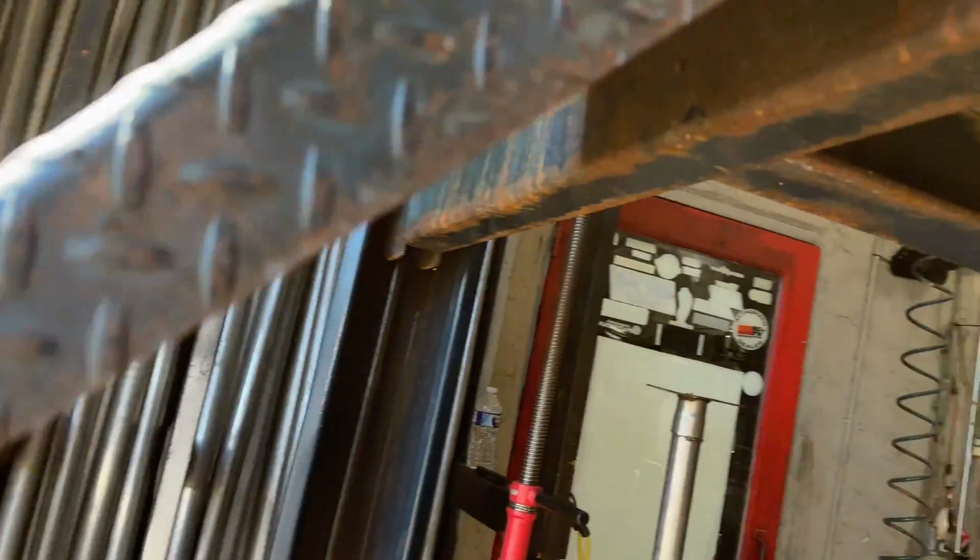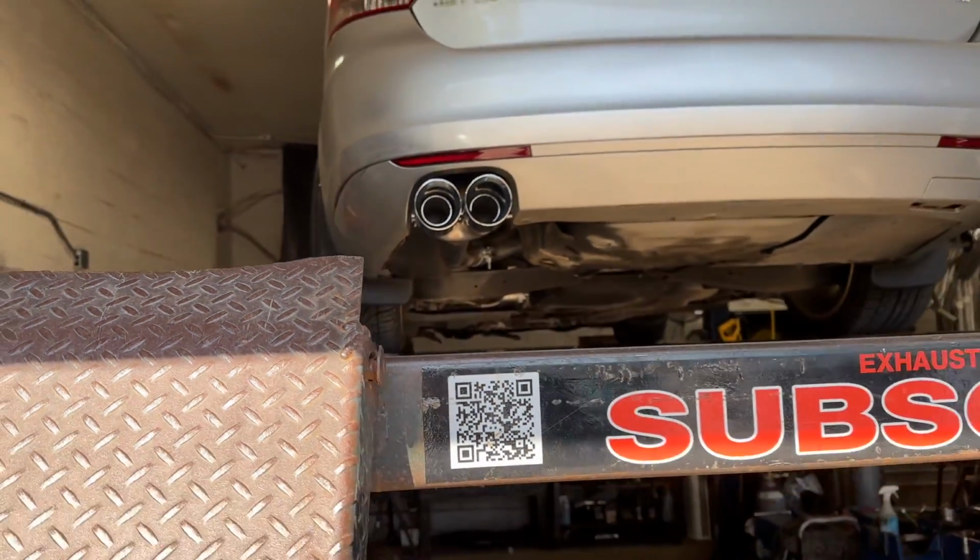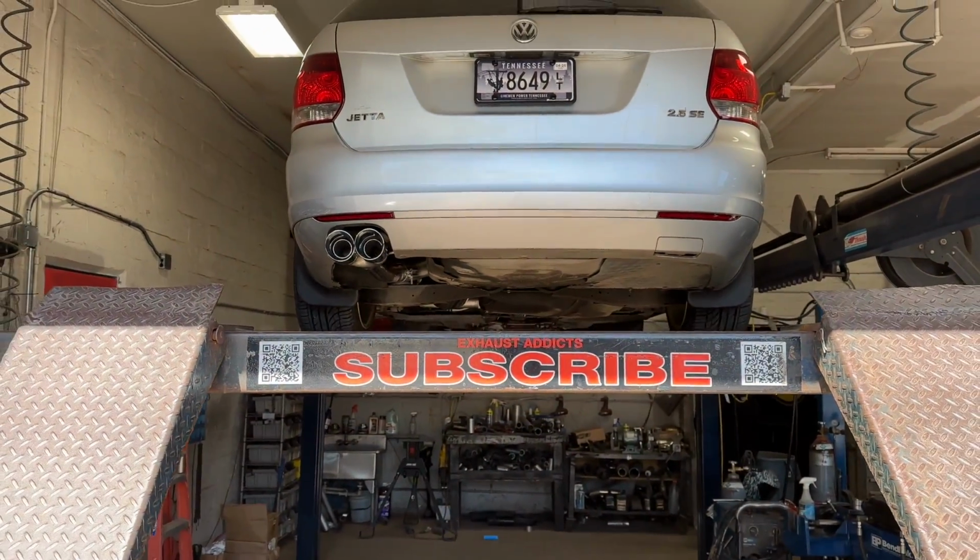There it is. We have it offset to kind of match the bumper. It's nice and clean, shiny. There you guys go. I'll let you guys hear it in a second.